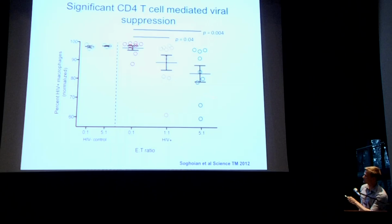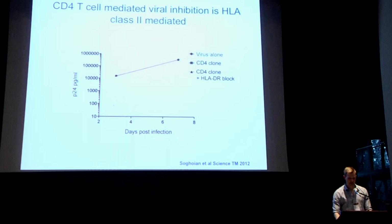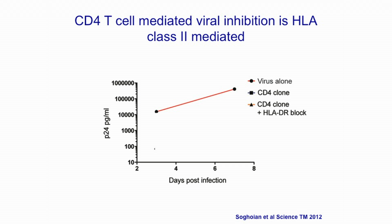We also generated, of course, clones. I showed you a little bit of the data earlier. When we infect just H9 cells with the virus, we see nice viral replication over time. But when we add our cytotoxic CD4 T cell clone, we get a 2-log viral inhibition in our assay, and we can block the interaction between TCR and HLA class 2, and the viral inhibition mediated by the CD4 T cells is almost completely abrogated. So this shows that there's an HLA class 2 dependent effect of CD4 cytolytic activity.